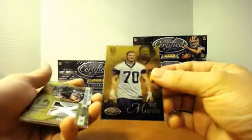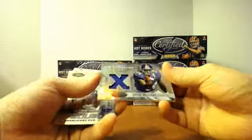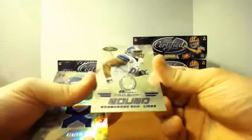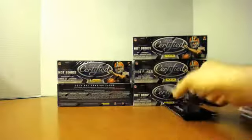Then Zack Martin retro insert. Kyle Fuller rookie card, number 696 of 999. Andre Williams for the Giants, jersey card, New Generation, number 474 of 599. Then Naquan Jones parallel, Pro Bowl, number 53 of 99. Brandon Cooks retro insert.